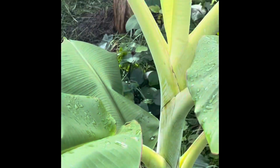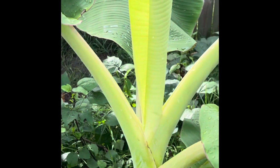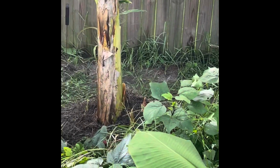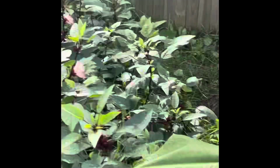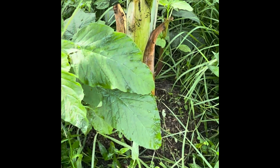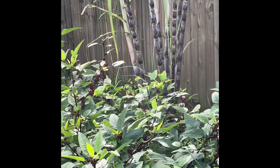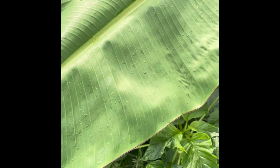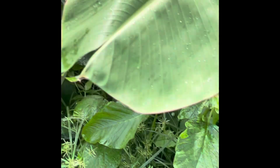Yeah, guys, so this one doesn't have any suckers underneath. That one has, and that one has. But I'm going to check that one out over there right now and see if it got any. This doesn't have any as yet. Stay tuned, guys. I'm going to check out over the next side. Stay tuned.